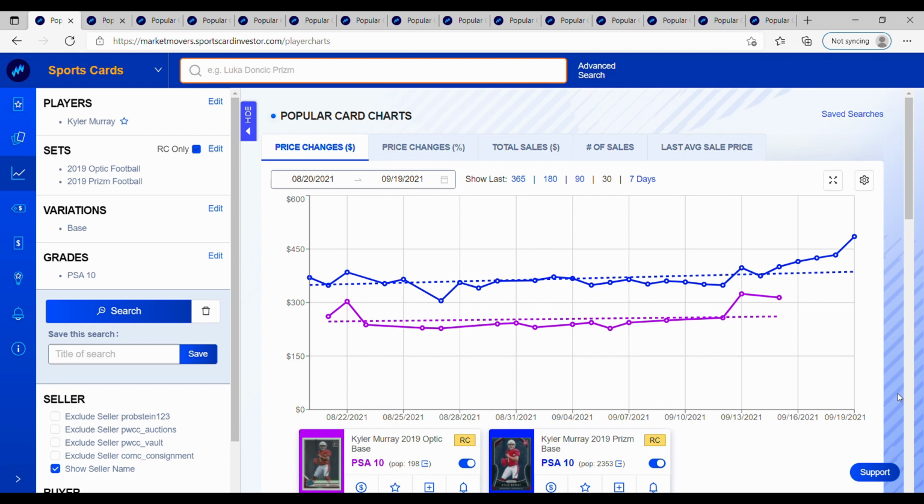We're going to start off with the NFL sports card market, and there has been a lot going on in the NFL sports card market, and it's only been 1 week since the season started. We're currently heading into week 2, but week 1 did not disappoint.